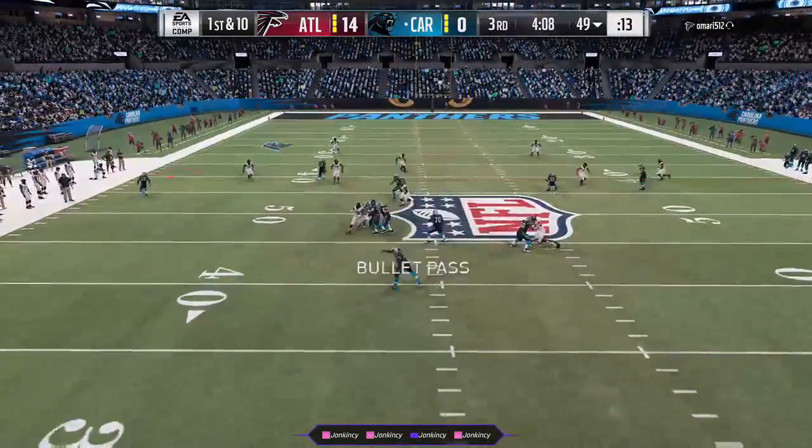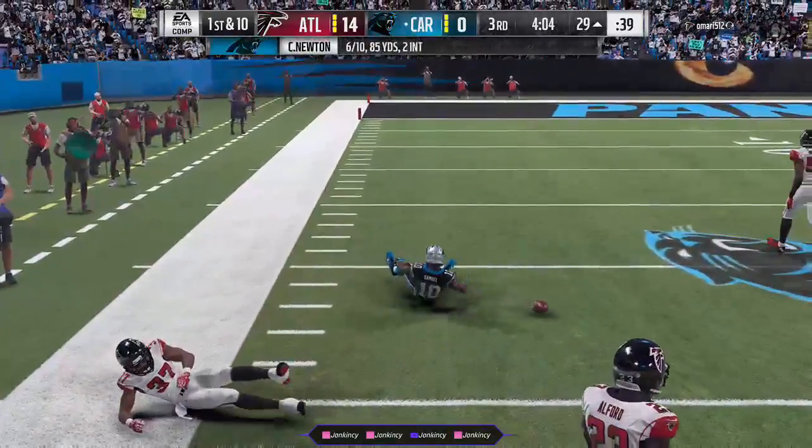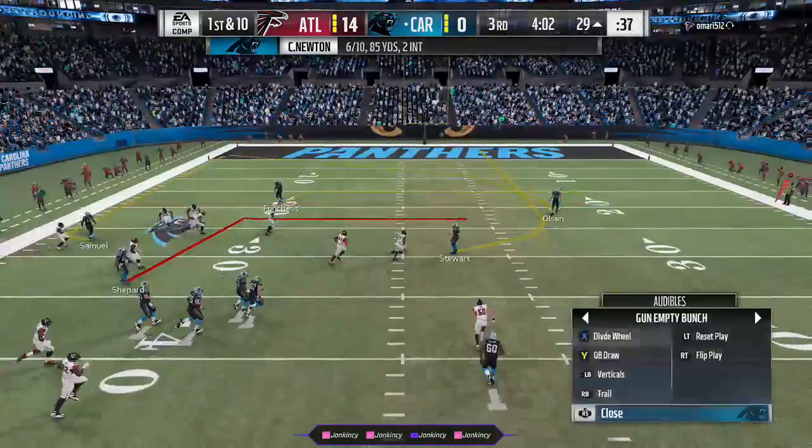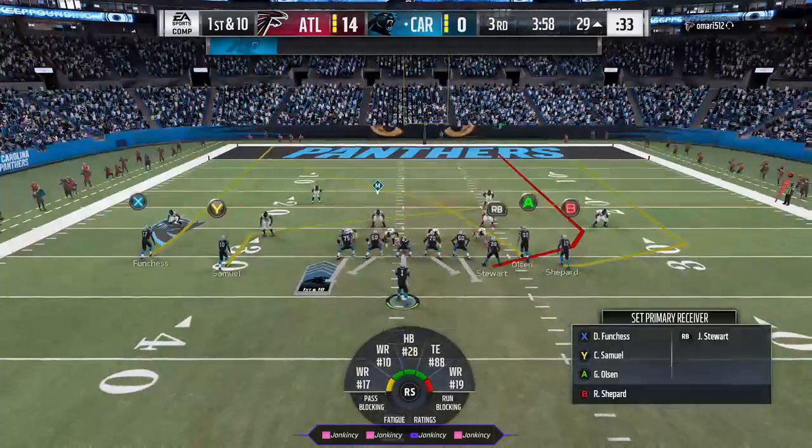On first and 10, Newton. That's Samuel, caught left side. And he'll be taken down, but not before getting this inside the 30. A good pickup there, a 22.